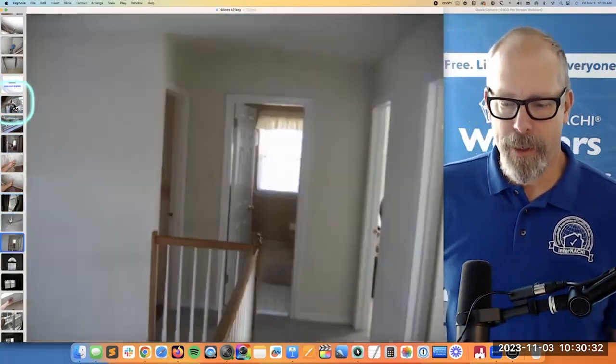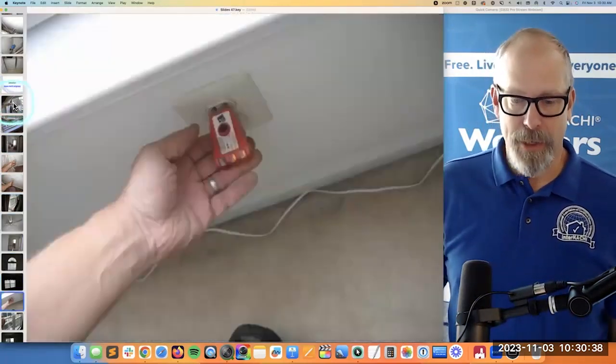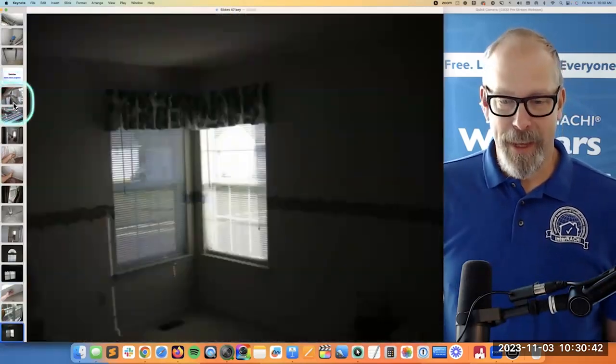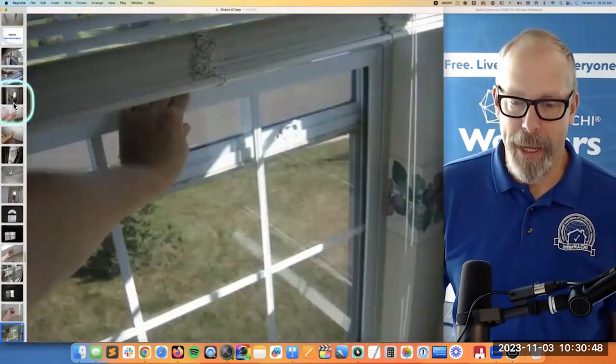Ceiling fans, I turn them on. Take a look at the interior hallway. Certain things I can't reach, obviously. Can't reach all the windows. Not inspecting everything, but I'm looking at all the windows. I'm not opening and closing every one. I'm just looking for cracked window panes. That'd be great to find.